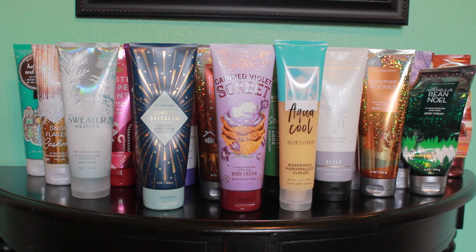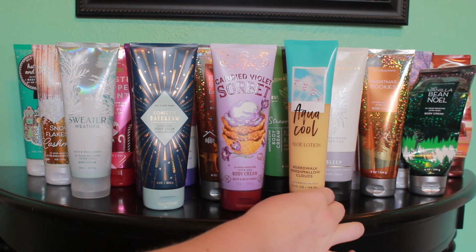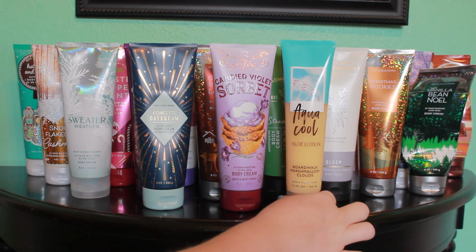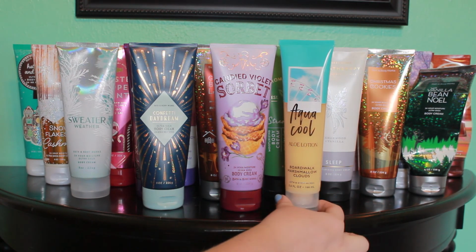Obviously these are my favorite Bath & Body Works types of products, the Ultra Shea body creams. They're my favorite for a reason, and I have a lot of them. You can't even see them all. We're gonna go through them super quickly. The only one I included that is not the Ultra Shea is this one, because it's the only other lotion I have really. This is the Aqua Cool Aloe Lotion, and it's Boardwalk Marshmallow Clouds.